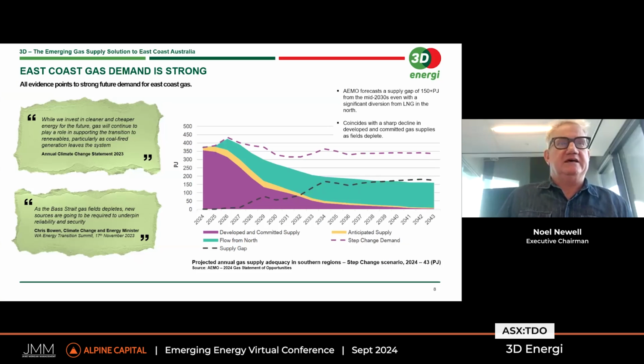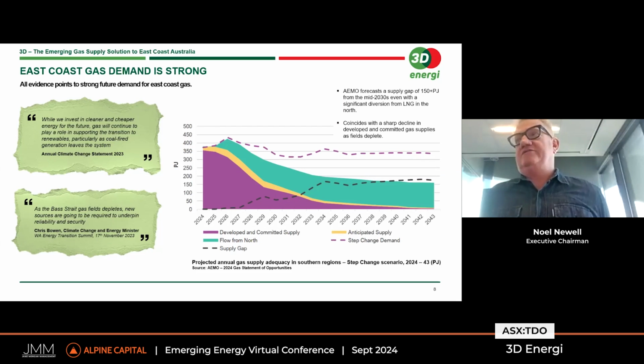So this is the why. Now, anyone who's been following the East Coast gas market, it is a basket case trying to follow. People who have been watching this graph for a few years will notice something changed recently. That purple dashed line, which is the predicted gas demand on the East Coast by AEMO, used to decline quite rapidly. But as the renewable rollout is faltering, that line is now flatlined. And the gap between the actual supply and the demand has increased. It's not getting any better.